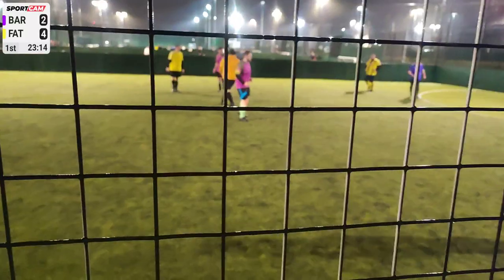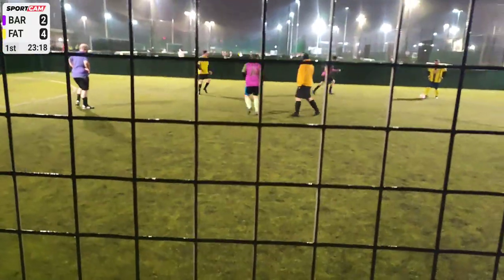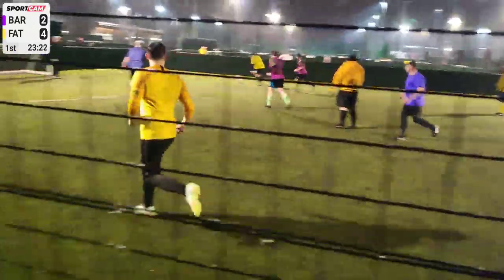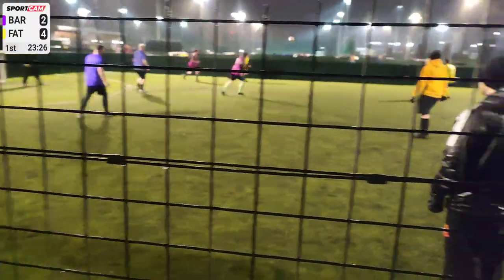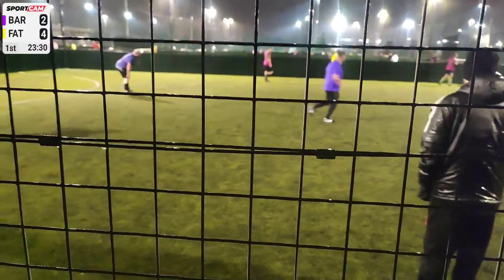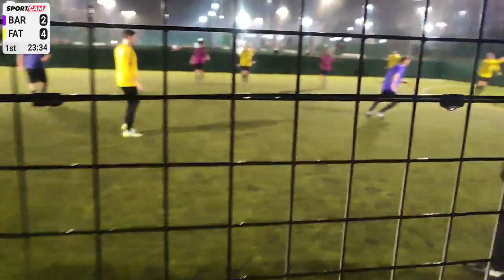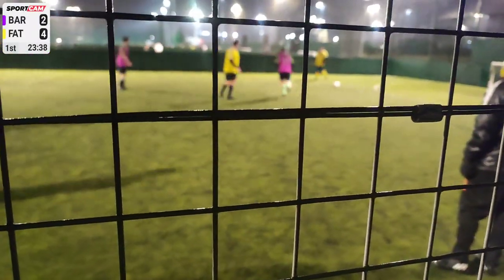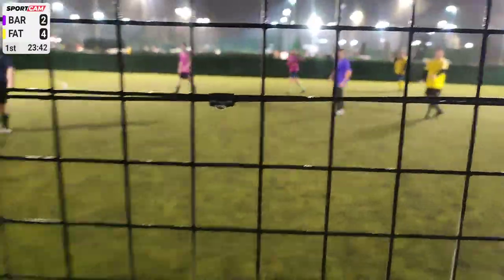Carl, has anyone been through the rules here? Keeper has to roll it out. Has to be a roll, can't be a throw. Keeper can't pass back to the same person that passed to him. Yeah. On the line is the keeper's area. Obviously no shooting in the area. Yeah. 5 seconds in the corner to play the ball out. I think that's about it, isn't it? Yeah.